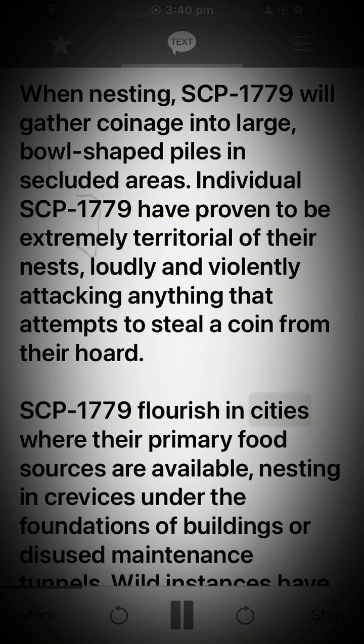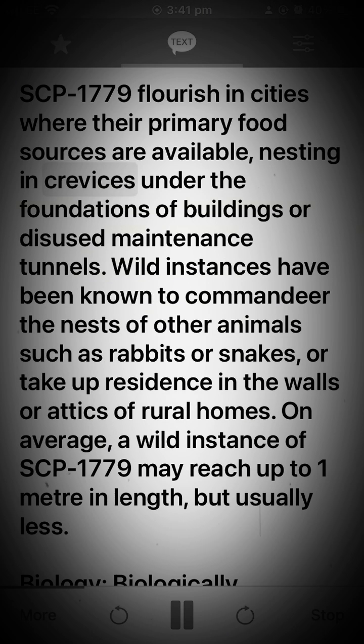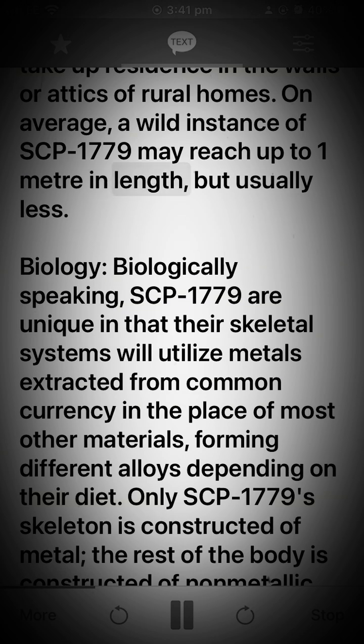SCP-1779 flourish in cities where their primary food sources are available, nesting in crevices under the foundations of buildings or disused maintenance tunnels. Wild instances have been known to commandeer the nests of other animals such as rabbits or snakes, or take up residence in the walls or attics of rural homes. On average, a wild instance of SCP-1779 may reach up to 1 meter in length, but usually less.